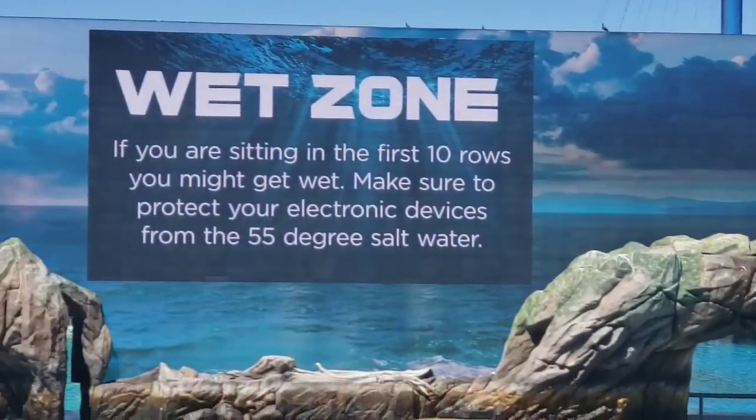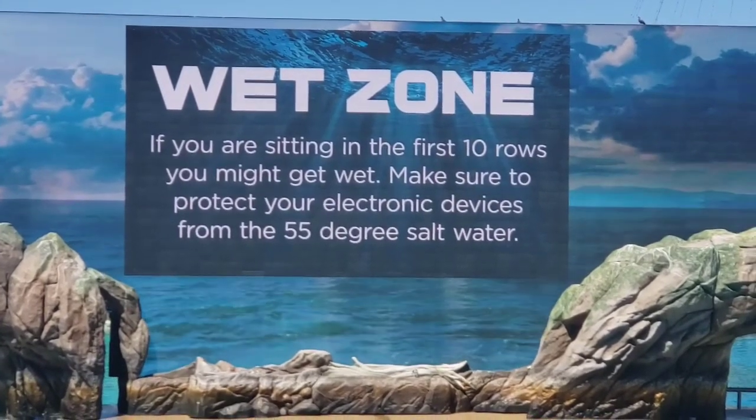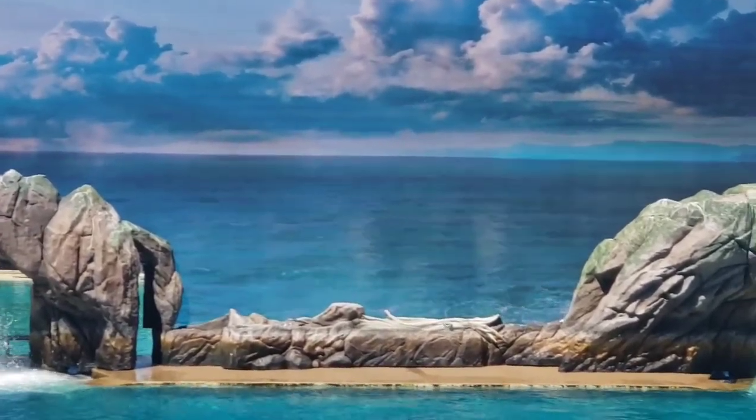Ladies and gentlemen, welcome to Orca Encounter. For those of you sitting in the first 10 rows, you are sitting in the red zone. Please be aware that the splashing saltwater can damage camera and video equipment. Thank you.